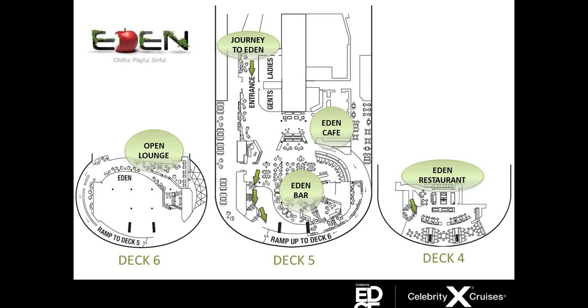All the venues within Eden are accessed from the main entrance on deck 5 via the Journey to Eden, which is that art installation I told you about. As you enter Eden, the Eden Cafe will be on your left, and your focal point is into the open space of Eden Bar, featuring the Tree of Life, the Library of Plants, and the large panes of floor-to-ceiling windows and glass along the back.